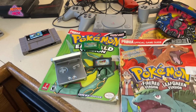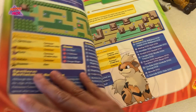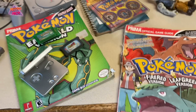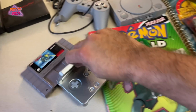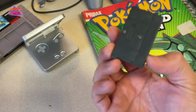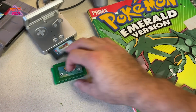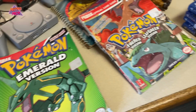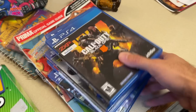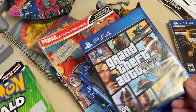Do you have those PS4 games by chance? Look at this, man. Look at this. Old school strategy guides. Oh yeah, this Dragon Ball Z game. I'm guessing this one's probably real, right? I don't know if people fake that one very much. Okay, so I'm assuming that one is. And then he's got some extra PS4 games that he just isn't really attached to. He doesn't have a PS4 anymore. I saw that PS5 over there. He's hanging out with the PS5.